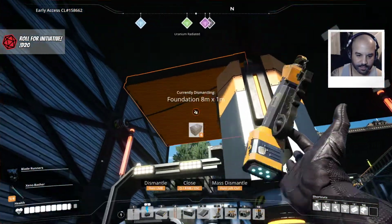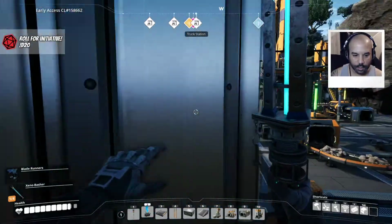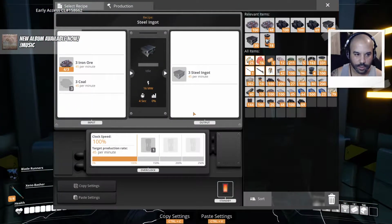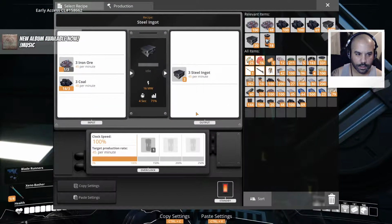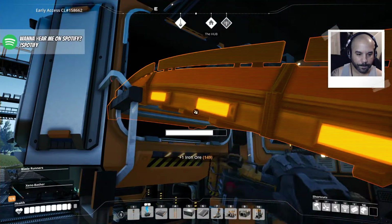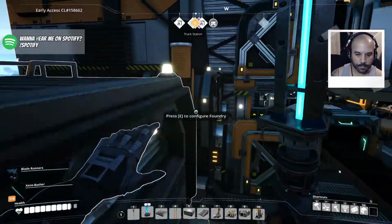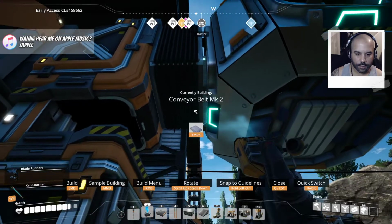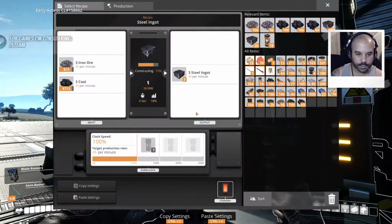Okay, that's making steel. We need to make sure this thing is being fed. It's a hungry boy. Coal's going in, or not coal, iron ore is going in. Coal is going in. Iron ore stopped going in. I wonder if it's stopping at this little bridge point. Hello? Oh, I didn't build it. There you go. You adorable little munchkin.